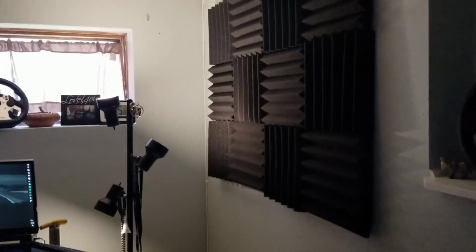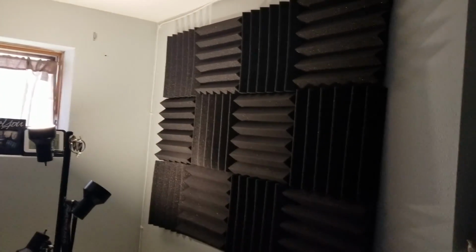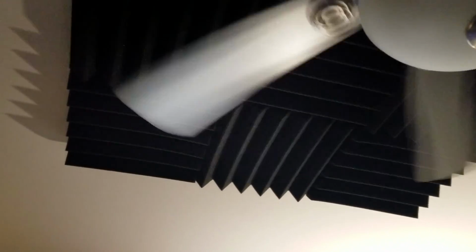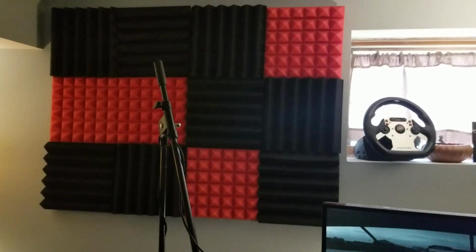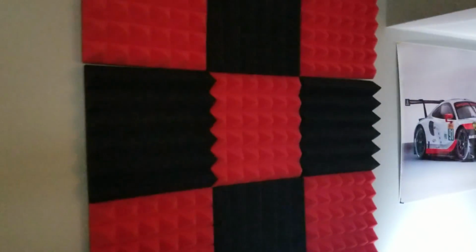Okay, so this room was extremely echoey, so I had to get some foam panels. We got one big foam panel on the wall here. We have one above the fan here. Hard to see. We have one right here. Oh boy, I really worked hard on that pattern design, didn't I? And then I have one over here, which seems to be getting the job done. I also have a big carpet here and another thick carpet there.